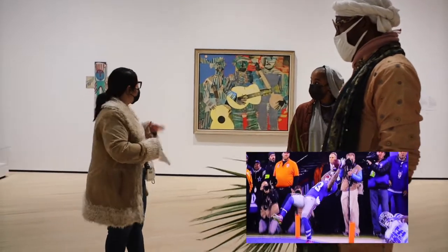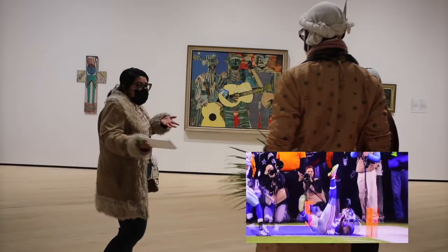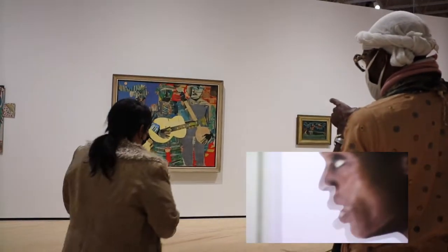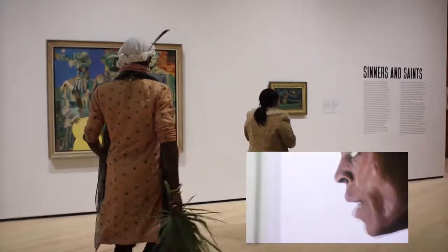And I like how in this section especially, there's a musical piece behind us that represents music, but there's also works without sound that are just so loud. Is that Bearden? I think so. We'll double check. Yes.